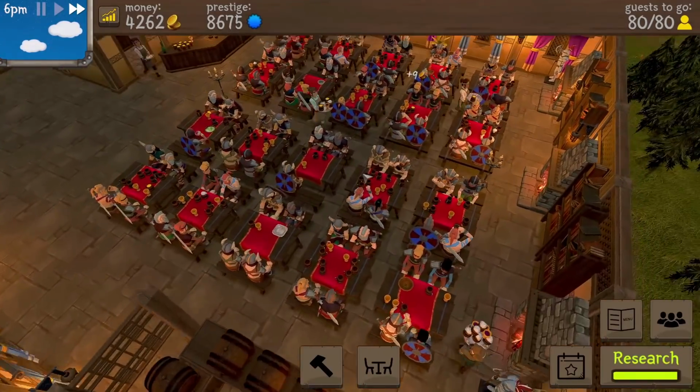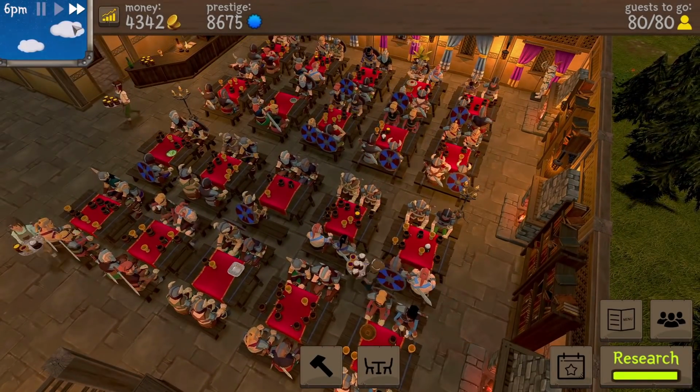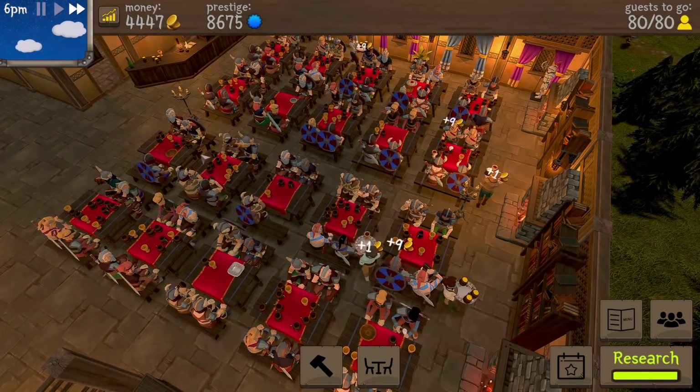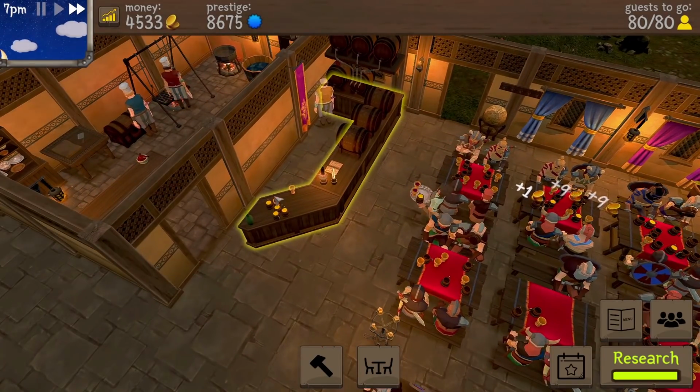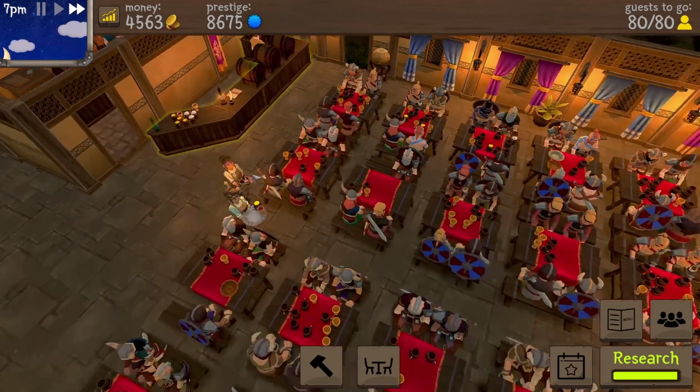So I think what we'll do is we'll just wait until the end of the day. I mean, yeah, it's coming round quick anyway. Look at all that money, all the money just pouring in from all of the drink sales. But yes, we do need more people to move the drinks around a bit quicker.